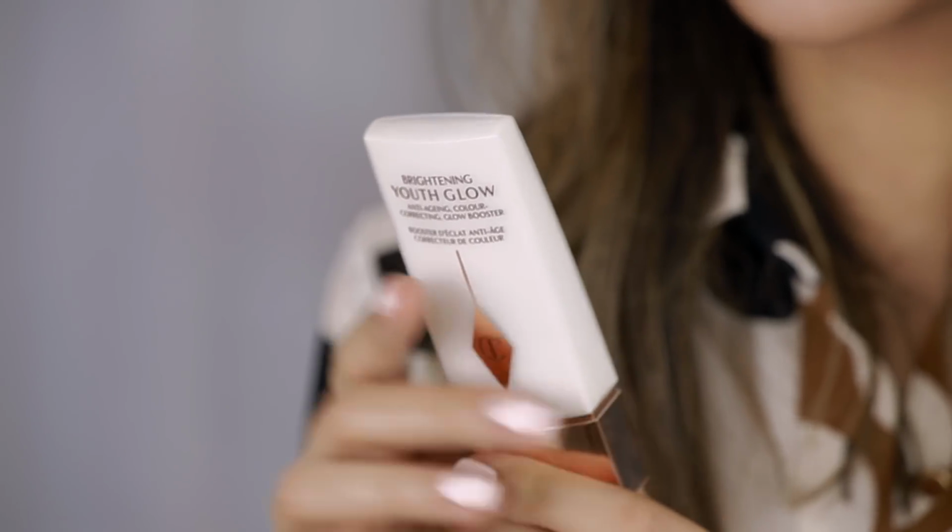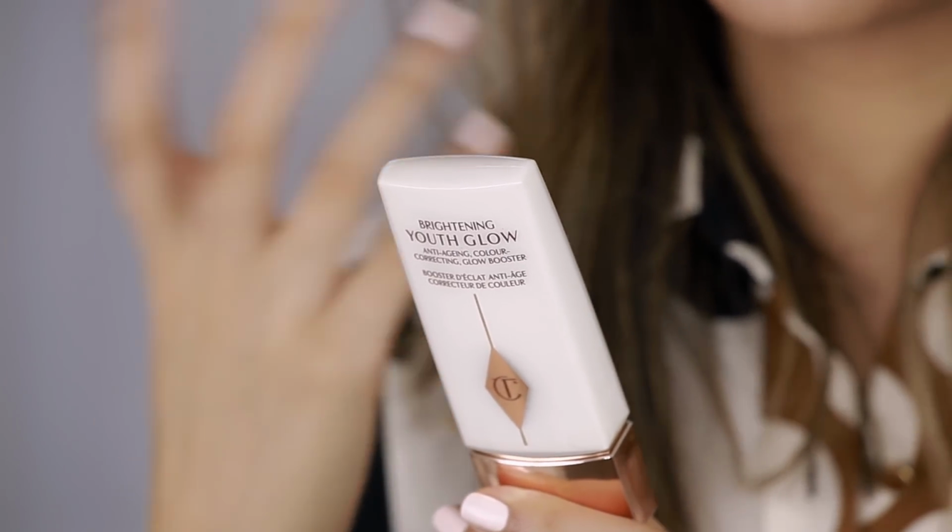and I love everything from Charlotte Tilbury, and I really wanted to give this one a go. This one is an anti-aging, color correcting glow booster. And you can apply it on its own or over her Magic Cream. And recently I've been using her Magic Cream again.